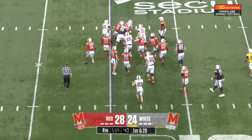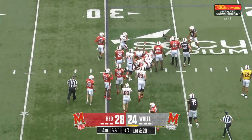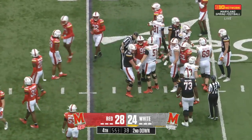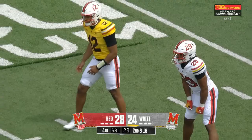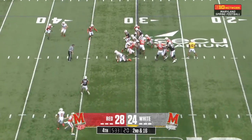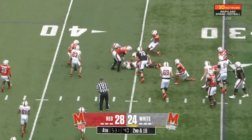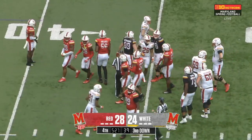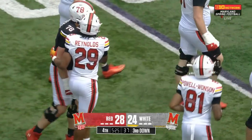A short run here with Christian Martin at quarterback. Staying up for a long time, Colin Reynolds, the third stringer. And it's been DeWanda Williams, Iverson Howard, and Colin Reynolds getting the carries. Back to Reynolds, who reaches the 35. Good strong run. The original line of scrimmage.